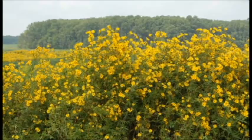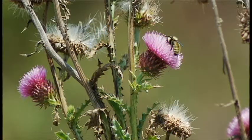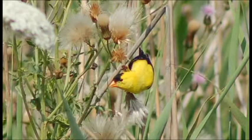In September, the Jerusalem artichoke dominates with massive stands of yellow daisy-like flowers on plants that reach 5 to 6 feet tall or more. Purple pincushion thistles bloom all summer long. They go to seed quickly, attracting beautiful songbirds like the goldfinch.